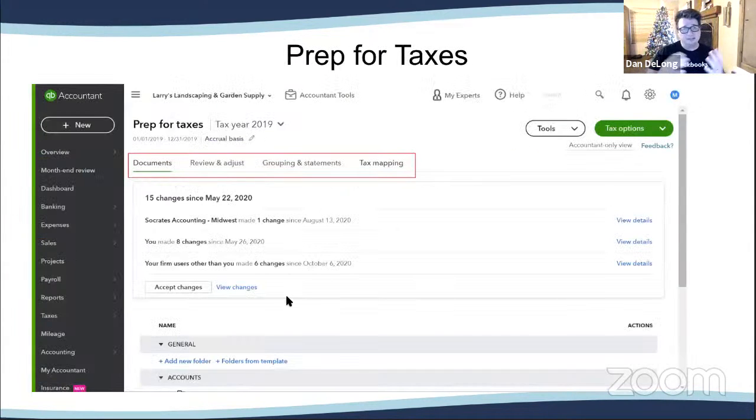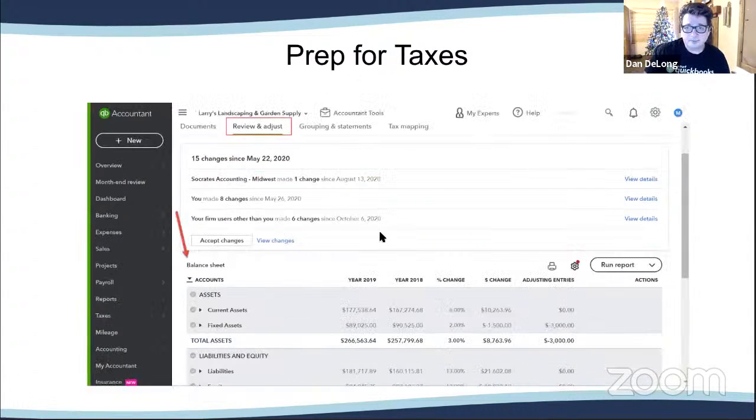So prepping for the taxes inside of QuickBooks Online, when you go in under the accountant tools, you'll have those areas where it's the documents. You can review and adjust, and then group your statements together and do your tax mapping right there. Under review and adjust, this is where it's going to pull in the balance sheet and the profit and loss, and you'll be able to make some adjustments, and you can see how things were done by year, so that you'll be able to help prepare those taxes.